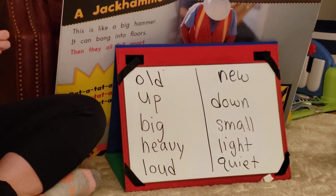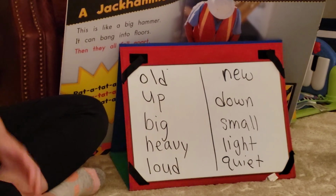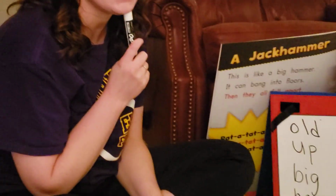Maybe you can find some opposites at your house today, right? What's the opposite of brother? What's the opposite of tall? And what's the opposite of dirty? I want you to go around your house and see if you can find the answer to those three questions, okay? Thanks for working with Mrs. Quist.